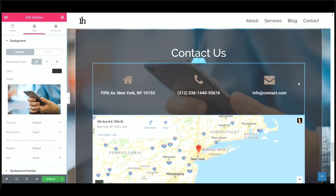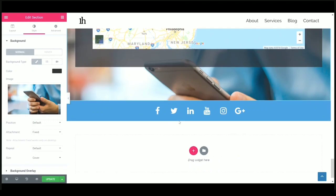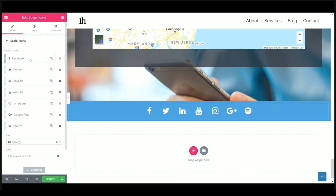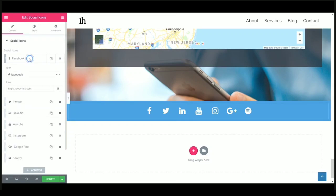So scrolling down, we've now got some social icon links. So I'll show you guys how we can change that. So again, we just hit edit. What you can do is, just say we've got our Facebook here. What you would do is you'd put in your link to your Facebook page here, but you just go through and you link all of your social medias in the link section, easy as that.